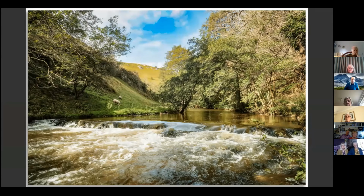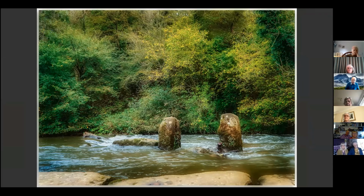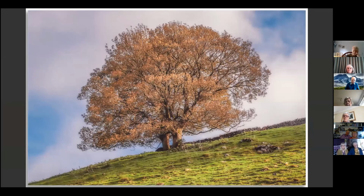And this is back into Wolfscote Dale on another walk, where we've got some nice weir and giving some wild water and a nice view through the trees as well. And that's a couple of stones sticking out of the water at Milldale. Not quite sure what was going on there, but I guess it was something to do with water power. And that's just a nice tree on the angle with the sunlight on it.